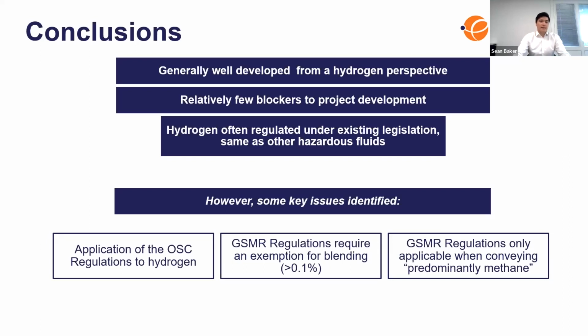We also said a couple of times that the current method of time-bound exemptions for trials of blended hydrogen is not seen as an efficient way to roll out wider hydrogen blending and will act as a blocker. Also, the GSMR regulations do not apply to networks conveying more than 50% hydrogen, making it difficult for the HSE to legislate for 100% hydrogen gas networks or community trials.